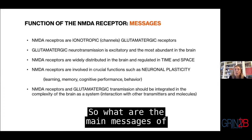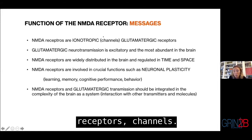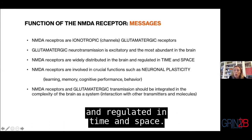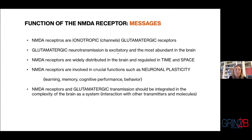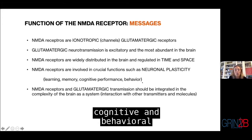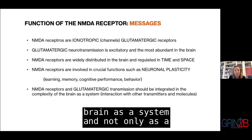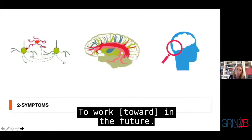So what are the main messages of this very first part of my talk? NMDA receptors are ionotropic receptors, channels, glutamatergic receptors. Glutamatergic neurotransmission is excitatory and the most abundant in the brain. These receptors are widely distributed and regulated in time and space, not only at different stages of development, but also in different areas of the brain. And these receptors are involved in very important functions of neurons. They are crucial for cognitive and behavioral functions. And this glutamatergic transmission should be integrated in the complexity of the brain as a system, and not only as a single molecule or a single receptor. And this is a very complex task also to work on in the future.